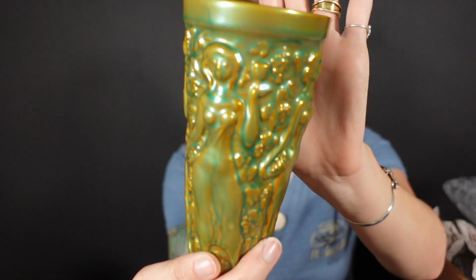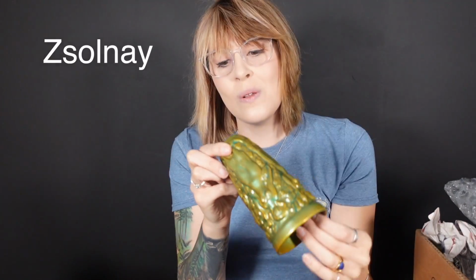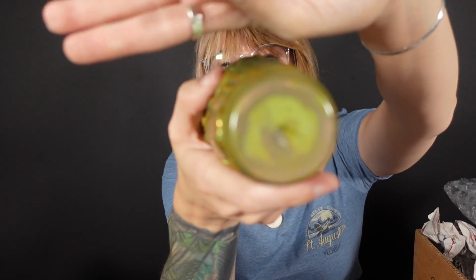So that was probably the most exciting thing in the box, but also with the plate, I got this beautiful vase / tumbler. It's got these ladies on it. And this is Zelzny. I'm not going to be able to pronounce it. But it is marked on the bottom. You can see. But they have grapes and they have wine. So I believe it's actually like a wine glass, but not like a glass.